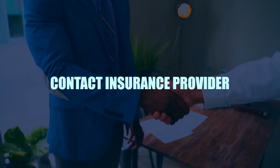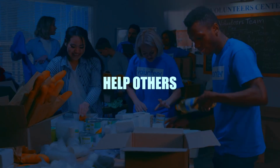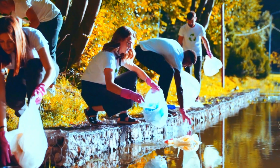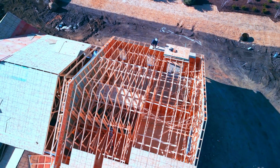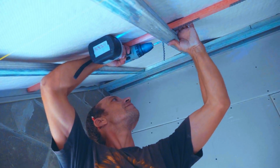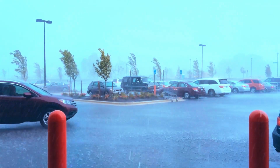Fifth, contact your insurance provider as soon as possible and file a claim to begin the recovery process. And finally, help others. Volunteer your time or donate to relief efforts to help those affected by the hurricane. History shows that during Hurricane Sandy, many people were able to rebuild their lives with the help of volunteers and donations from others.